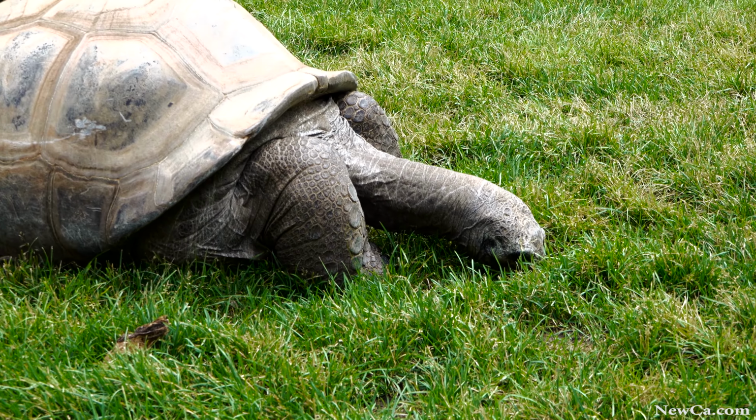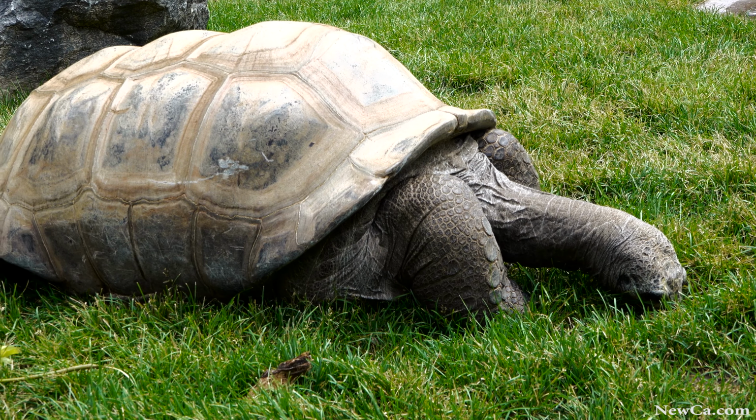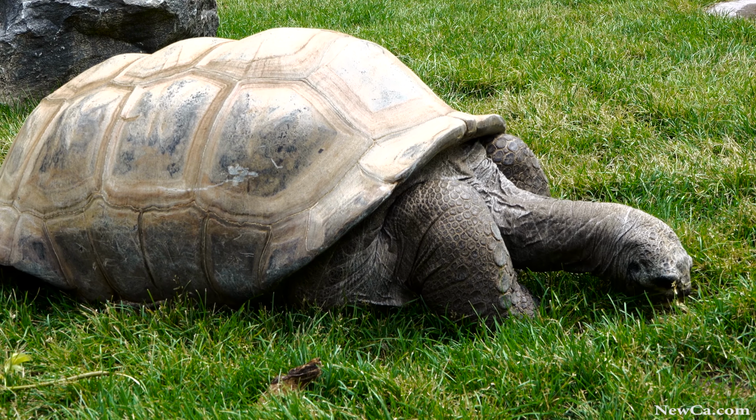So you can see Rasputin here. He's eating some willow browse. So out in the wild, that's what they would eat as well. They eat leaves and grasses and branches as well.